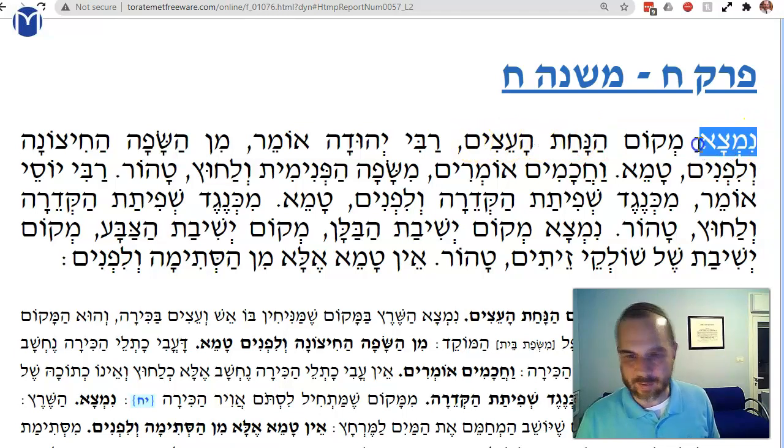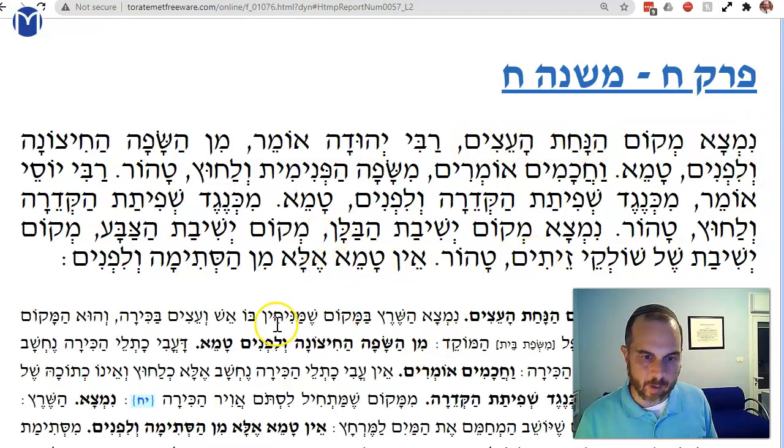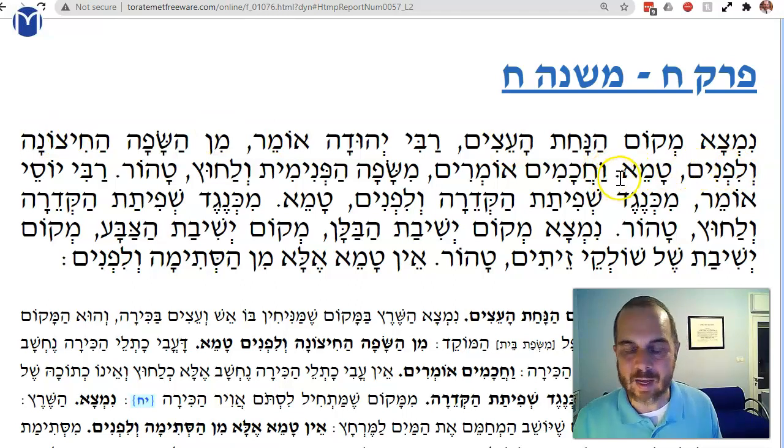If you find the sheretz in a place where they put wood, the fire pit at the bottom of the kira, Rabbi Yehuda says, so then where if you found it? "Min hasafa hachitzona v'lifnim tameh." So the real question we're going to talk about is the area. What if you found it in the area under the lip, because it has a door?